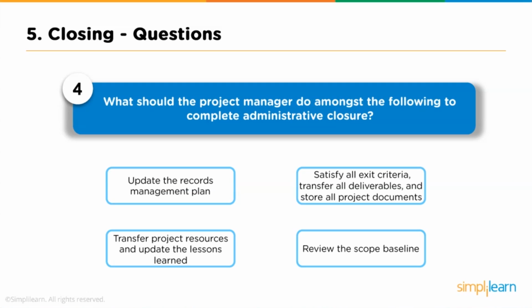Question 4. What should the project manager do among the following to complete administrative closure? Option 1, update the records management plan. Option 2, satisfy all exit criteria, transfer all deliverables, and store all project documents. Option 3, transfer project resources and update the lessons learned. Option 4, review the scope baseline. Answer is satisfy all exit criteria, transfer all deliverables, and store all project documents. So these administrative closures have to be completed by the project manager as part of project management while closing a project.